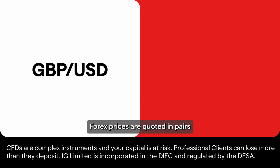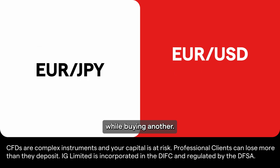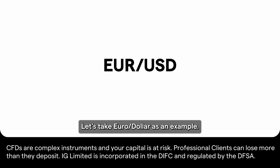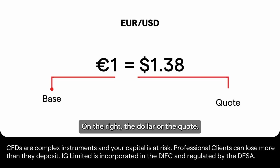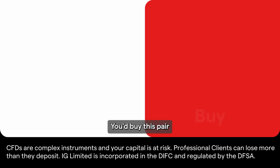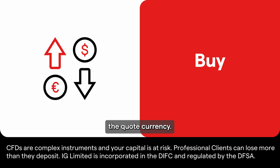Forex prices are quoted in pairs because, in effect, you're simultaneously selling one currency while buying another. Let's take euro-dollar as an example. On the left is the euro, known as the base currency. On the right, the dollar, or the quote. If the price of euro-dollar is 1.38, that means 1 euro is worth $1.38.